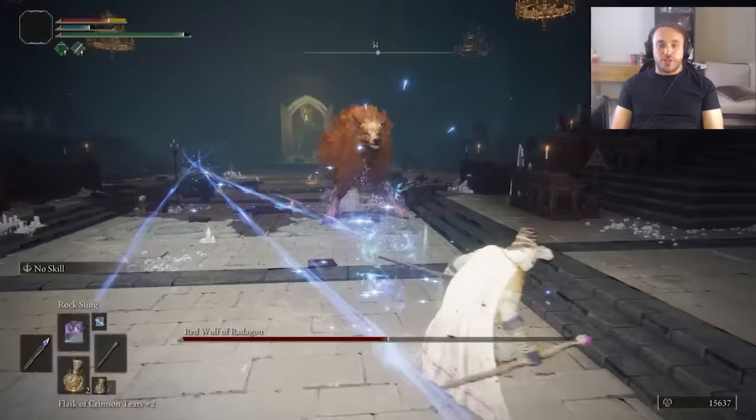Look, I don't like spells. I don't think they're fun. Some of them can hang out. Carian Slicer is good. It's basically just a weapon. Rock Sling is good. Commodizer is fine sometimes, but I prefer a good old-fashioned weapon. Let's use a weapon next week.